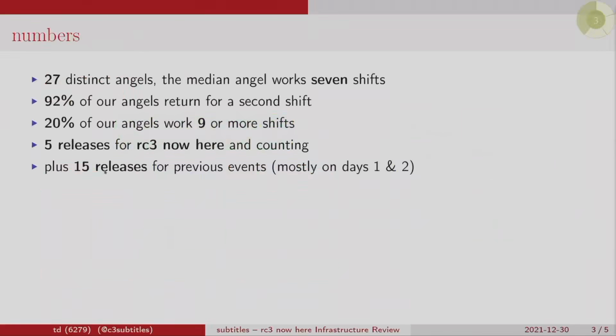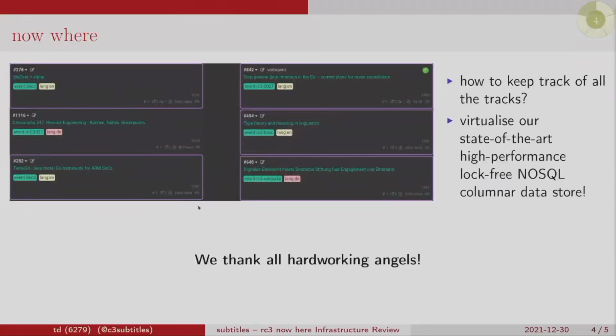This year, we had 27 distinct angels who worked 7 shifts for the median angel. 92% of our angels returned for a second shift. We had 20% of our angels working 9 or more shifts. And so far, we've had 5 releases for this year's RC3 and 15 releases for previous events. But to keep track of the state of all these talks, we use a virtual state-of-the-art high-performance lock-free NoSQL columnar data store depicted in this image.